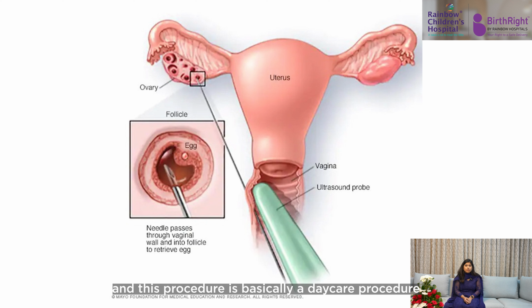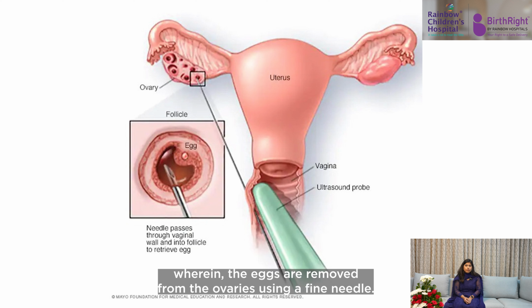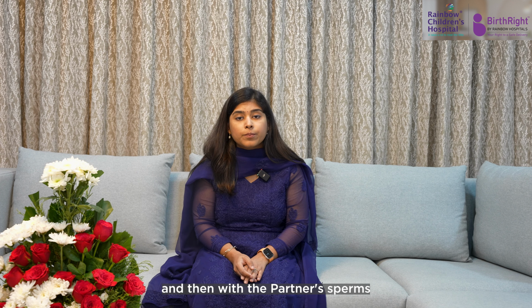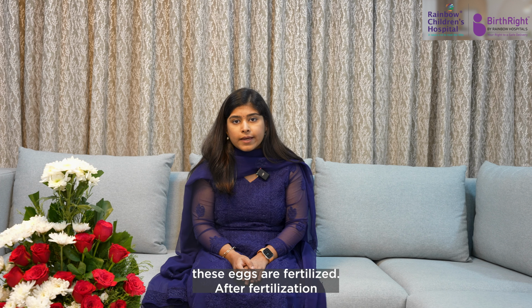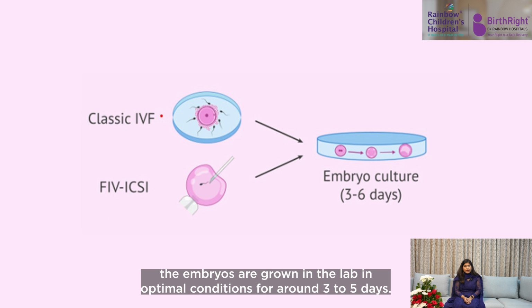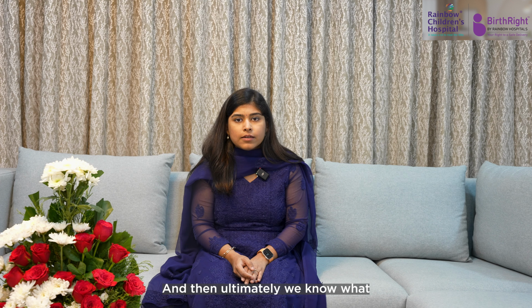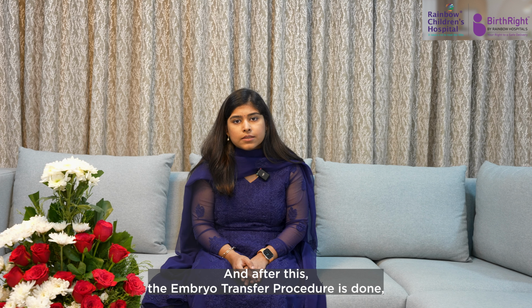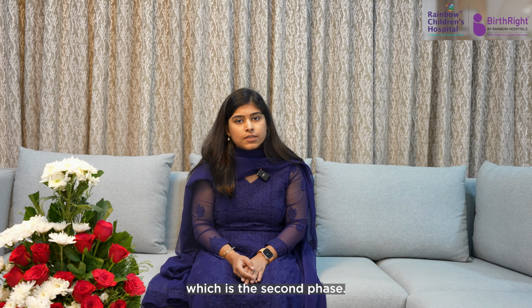This procedure is basically a daycare procedure wherein the eggs are removed from the ovaries using a fine needle, and then with the partner's sperms, these eggs are fertilized. After fertilization, the embryos are grown in the lab in optimal conditions for around 3 to 5 days, and then ultimately we know how many embryos and what quality of embryos we have in our hands. And after this, the embryo transfer procedure is done, which is the second phase.